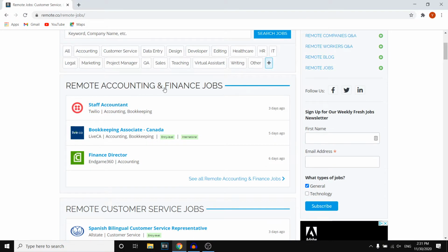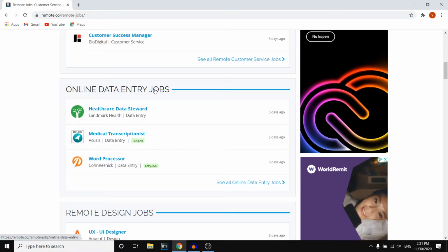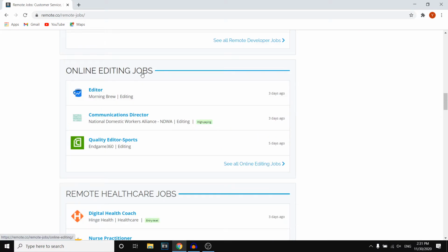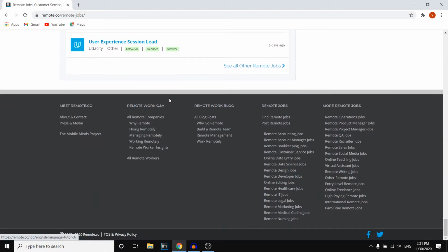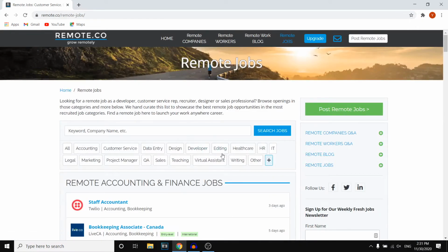So we've got accounting jobs, we've got customer service jobs, we've got online data entry jobs, we've got remote design jobs, developer jobs, editing jobs, healthcare jobs, recruiter jobs, and you can just keep scrolling down and you'll find all of these jobs. So if you go back to the top, what I recommend doing is filtering this on what you would like to do.